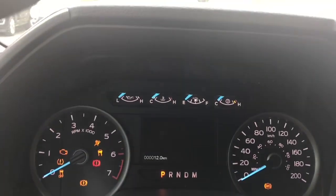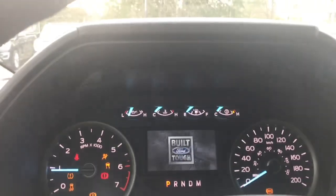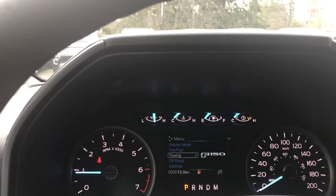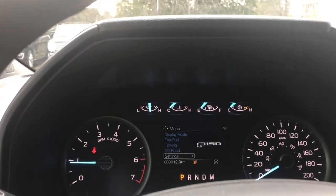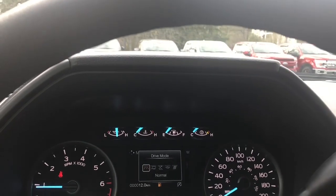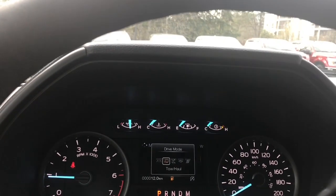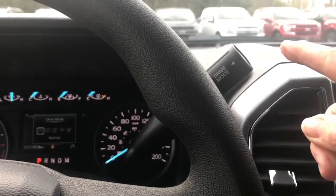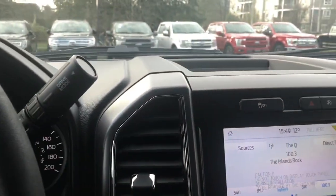When we start up the vehicle, you're going to see any important messages, the odometer reading, as well as a menu. And we'll just toggle through there. Display mode, trip fuel, towing, off-road, settings, and these all have sub-menus. Your automatic select shifter has drive mode, and when you press it, it'll appear on your dash: normal, tow haul, snow wet, eco, sport, and back around again. And that was simply by pushing the tip of your shifter.